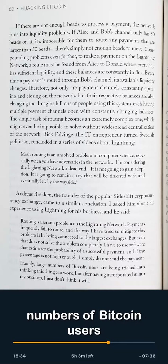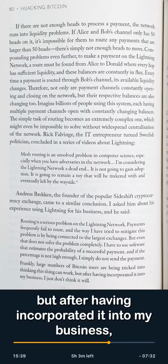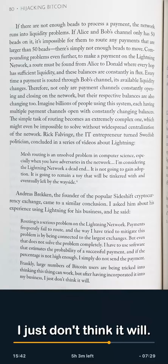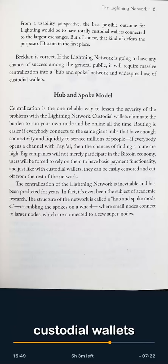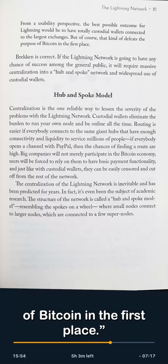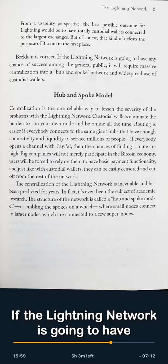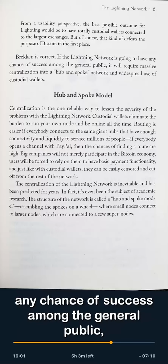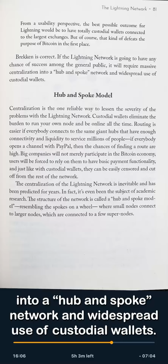Frankly, large numbers of Bitcoin users are being tricked into thinking this thing can work. But after having incorporated it into my business, I just don't think it will. From a usability perspective, the best possible outcome for Lightning would be to have totally custodial wallets connected to the largest exchanges. But of course, that kind of defeats the purpose of Bitcoin in the first place," end quote. Brekken is correct. If the Lightning Network is going to have any chance of success among the general public, it will require massive centralization into a hub-and-spoke network and custodial wallets.